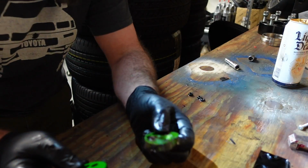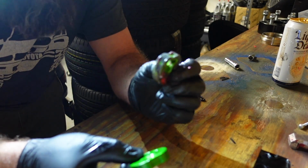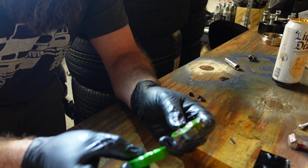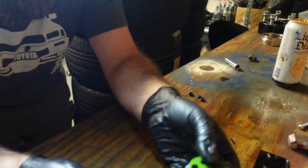Alright, well, I made a mess. Things got out of hand. My water got knocked down. But I had to take it over to the vise to get it off. I had to use a ratchet. The impact wasn't working. This is the old cam.